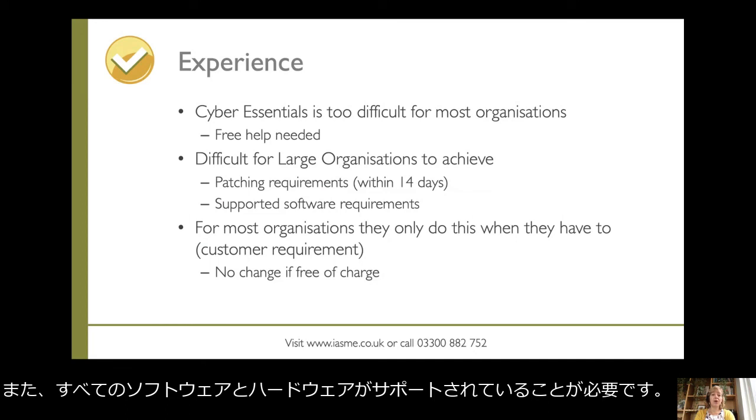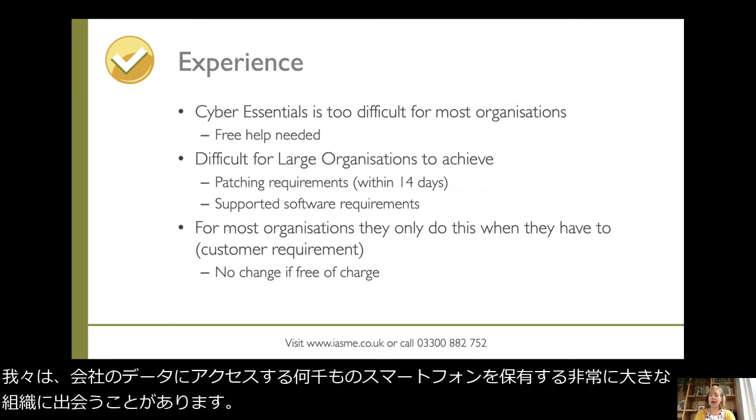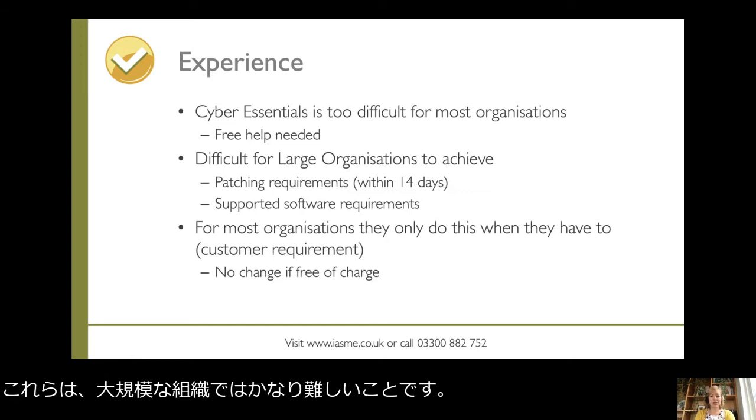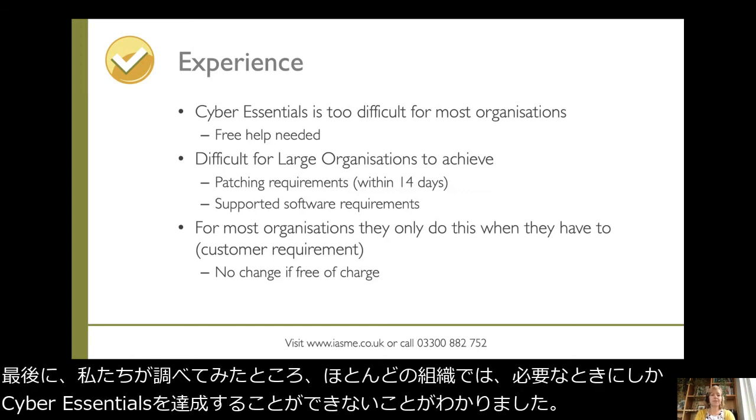Also, you need all your software and hardware supported. So we come across very large organizations with thousands and thousands of handsets, mobile phone handsets, which connect to their company data. And of course, iPhone 5, iPhone 6, both are out of support now. iPhone 6S is the oldest iPhone that you can have, and it's still in support at the moment. So this is quite challenging for large organizations.